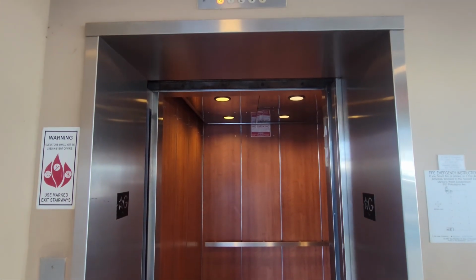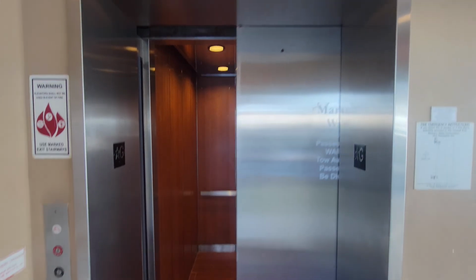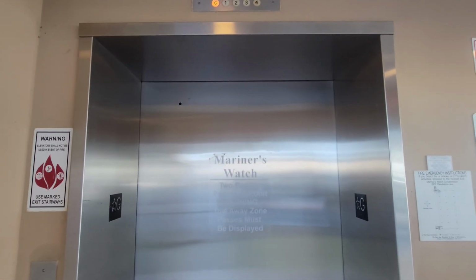This lantern is like completely useless. 3. 2. 1. Finish. That's what it close. And that's it.